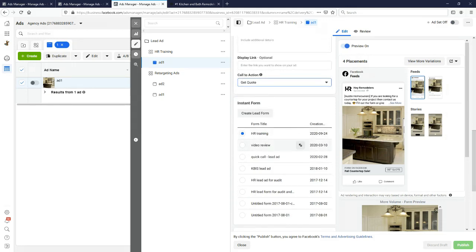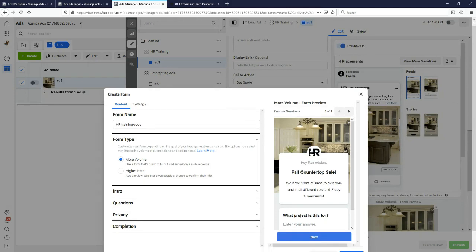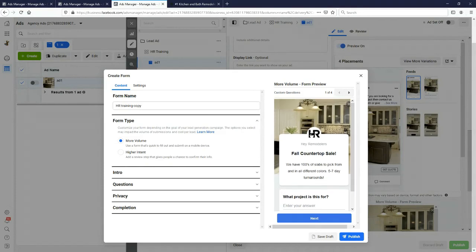And then here is the lead form. So you're going to create one. I'm just going to duplicate this one so we can look at it. So I'm going to click here. All right, so this is the lead ad, and this is what it's actually going to look like when it's on someone's phone. The first thing's a title, just name it whatever, it doesn't matter.